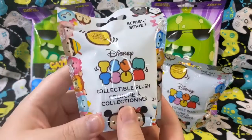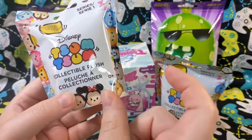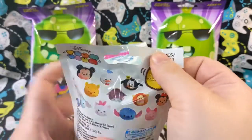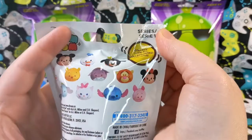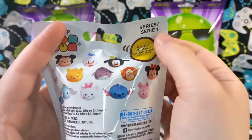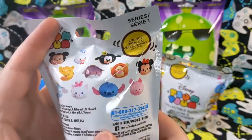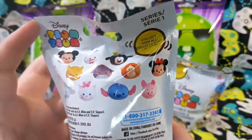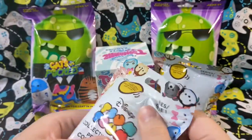So I was surprised to find these. I used to collect the little figure ones. Now they have little plushies. So let's see. Tigger for sure. I for sure want Tigger or Piglet. Very cute. And if I get Stitch, I'll probably give them to Sean because that's his favorite. Oh my god, you are on there. They're so cute. So Tigger though.